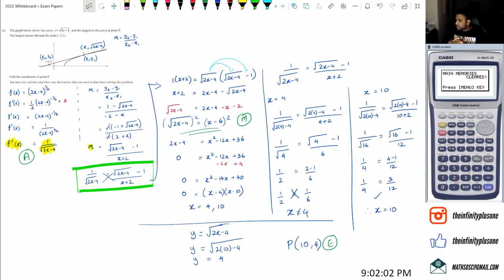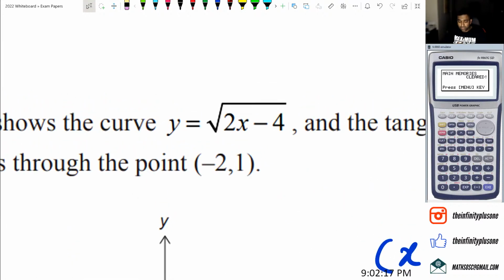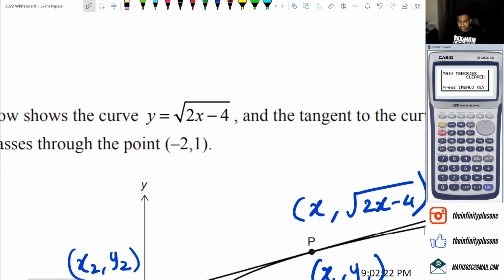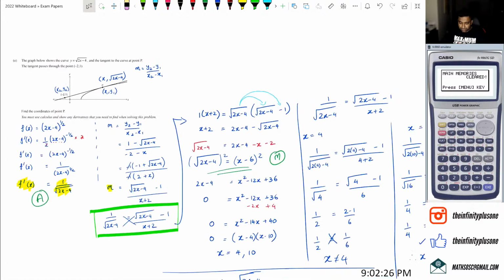I'll be keen to see what you did, Postman, because there's always different ways to do it. Dandaman, why can you make the square root of 2x minus 4 the y value? The reason is because if you look at the question, buddy, it says y is equal to 2x square root of 2x minus 4. So when I figured out that x equals 10, I just substituted in there to get the y value.